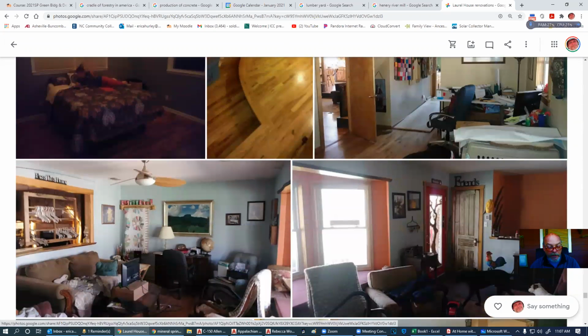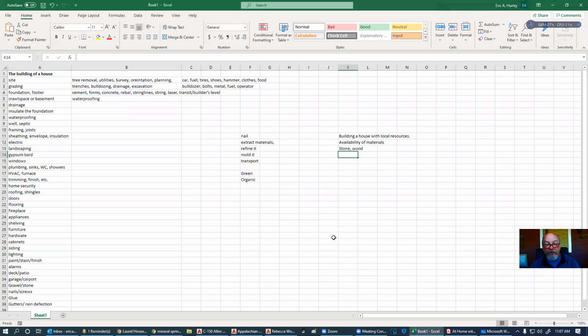So when we're looking at these different things in building the house, we have to think about embodied energy. It's not like we can take a house and it's just turnkey. There are a lot of things that go into the house.